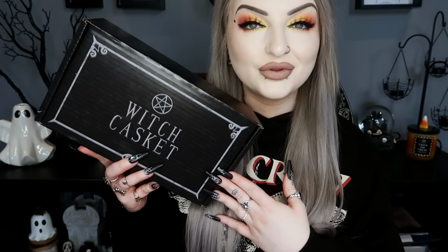But today anyway, I have the March Witch Casket box to show you. I do apologise, I know that this is quite late. I don't have April's yet, so it's not that late, but it's definitely a few weeks late. I've not opened it yet, I don't know what the theme is, anything like that. If you haven't seen me open this before, it is a UK box and it's £29 a month. They post it worldwide. I'll put all of the other prices that I know down below in case you want to have a look. But yeah, let's open this and see what March's box has.